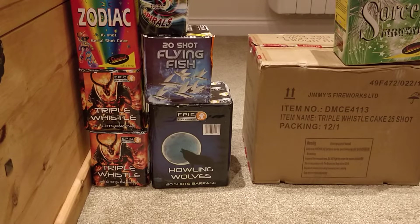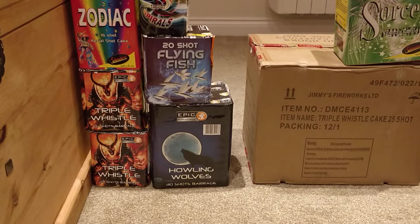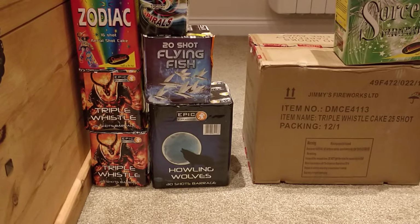And last year I fired Magic Spell, which was a little mine effect cake, which was very good actually, angled out. Very small cake. I think it was about £5 a pop, so I got two and spaced those out, and they did work alright. So Standard, although they're not the market leaders, they still do some decent stuff.